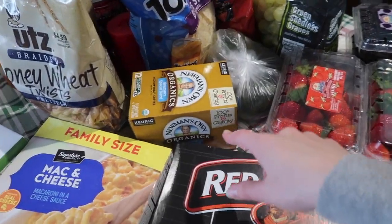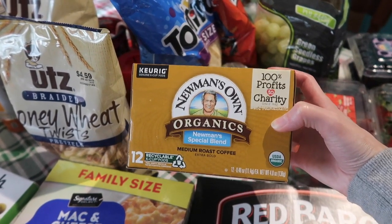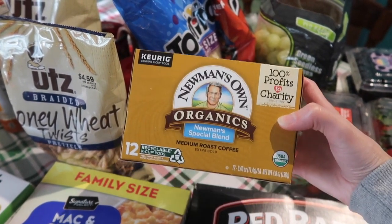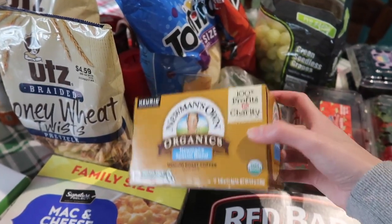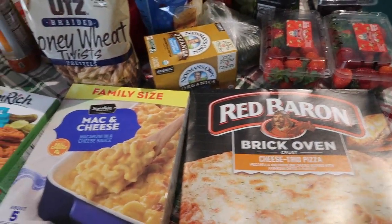The Newman's Own coffee, the Green Mountain type of coffee. They're on sale for $5.99, and when you buy 1, you get $2.50 back from Ibotta, making it only $3.49, which is a really, really good price for K-Cups. So I got those especially for organic coffee. That's a really good deal. So I picked that up for myself.